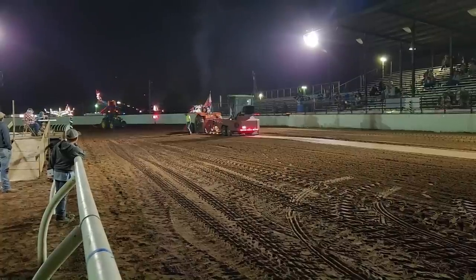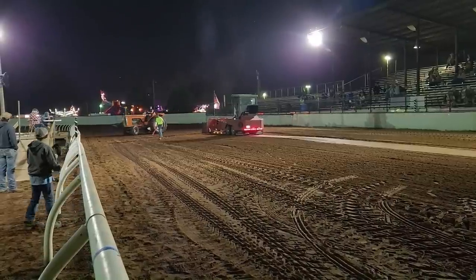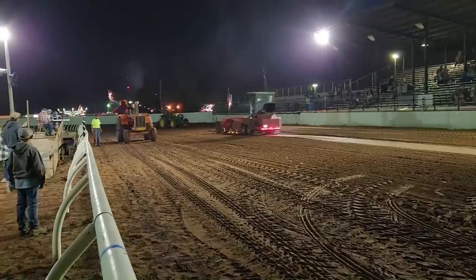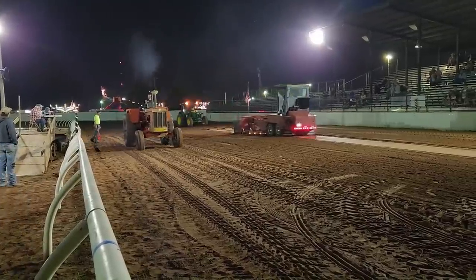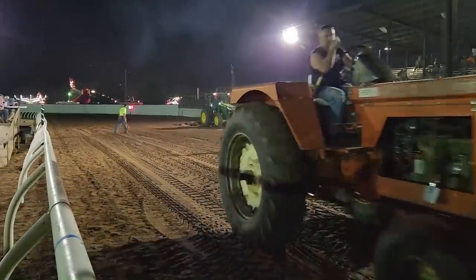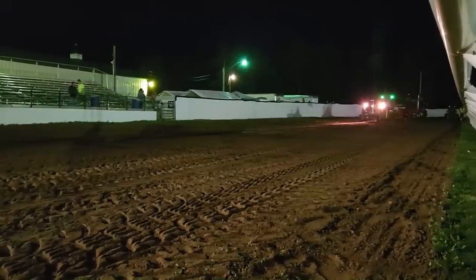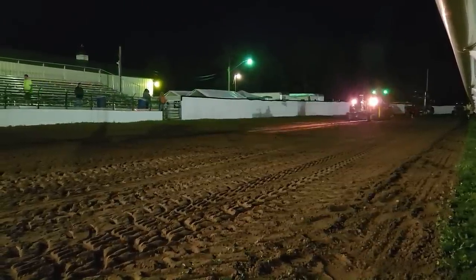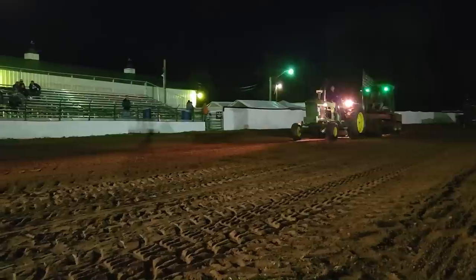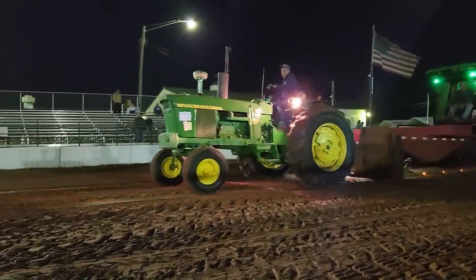Goes 276 with an 8-7. Oh, we haven't done Davidson yet. We're still anxious here to do it. I'm not sure what he's driving. Okay. 4020 wasn't turbocharged. Sometimes they don't care.